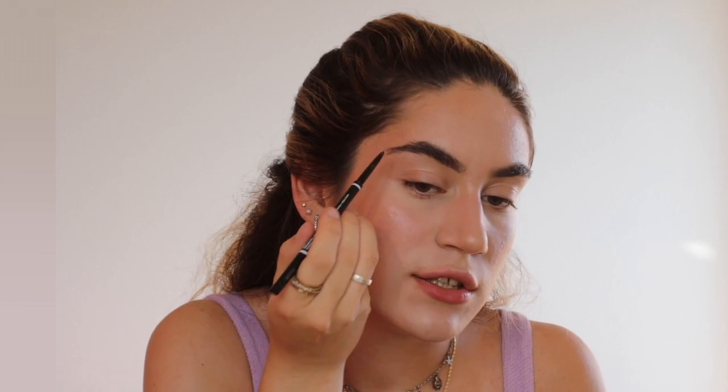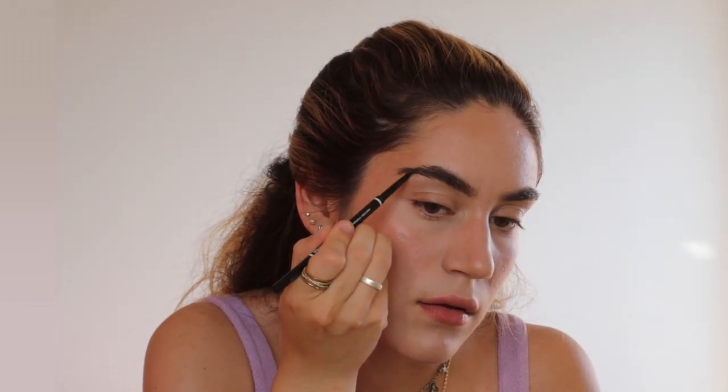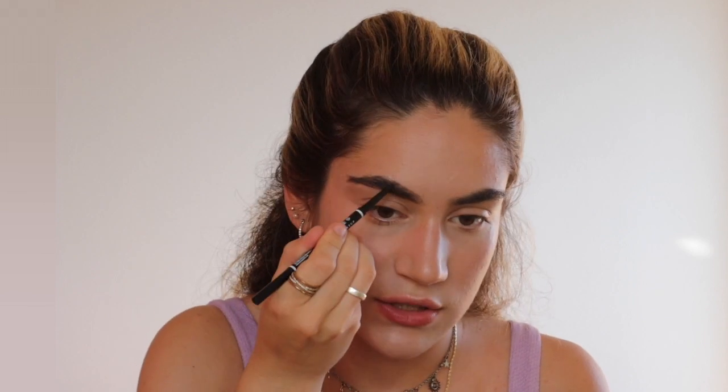And then here, as you can see, my brows here are a little bit more sparse. So I'm gonna put some right here, a line on the top of my brow, and I put this product exactly where my natural brow is. I don't want to change the shape of it. I just want to fill in the parts that are missing a little bit.